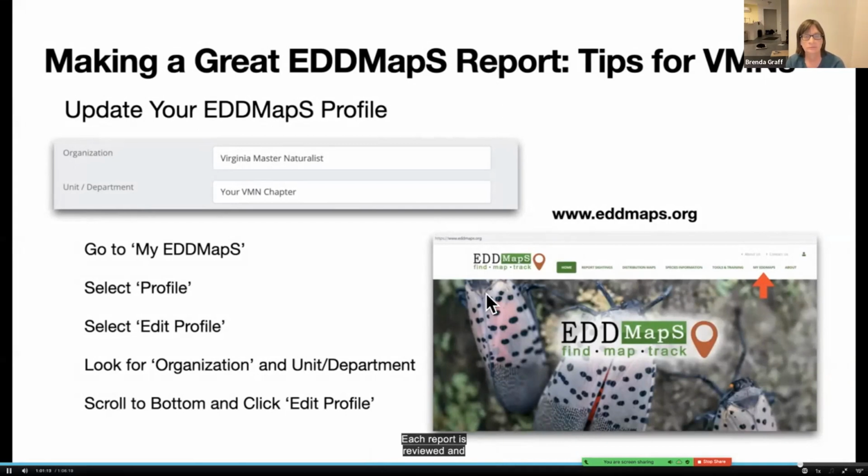The verification of each report ensures the scientific rigor of this project and of EDDMaps. Each report is reviewed and verified by trained verifiers. In Virginia, there are several verifiers who will look at your report to confirm the plant's identification. To help verifiers more quickly review and verify reports, we have developed some tips for you to keep in mind as you submit reports, which are included in the document Making a Great EDDMaps report, of which you will receive a copy. I'll take a moment to highlight 2 tips for new EDDMaps reporters.